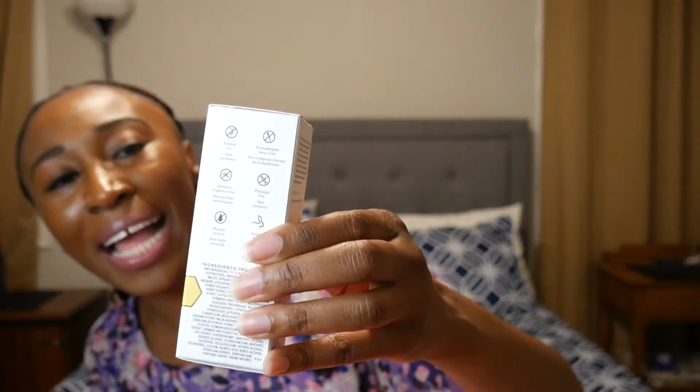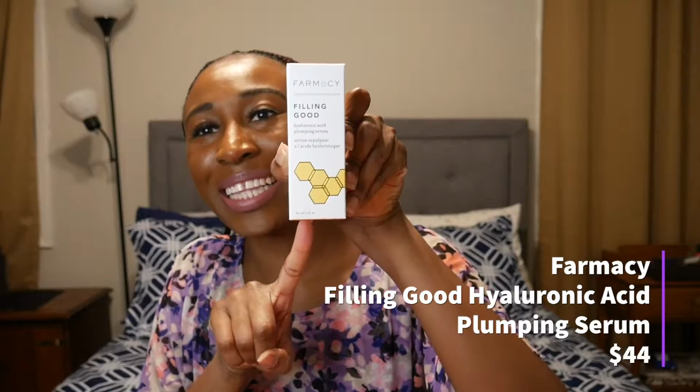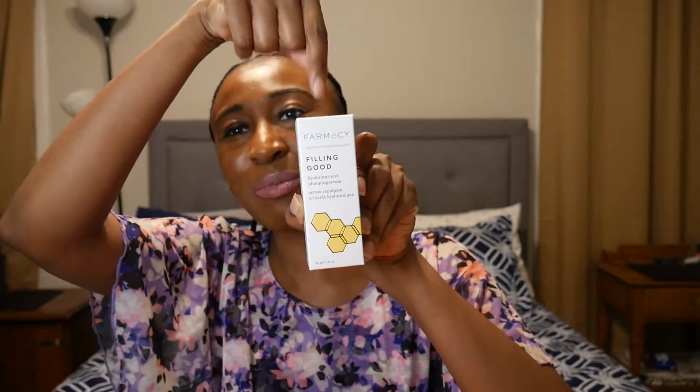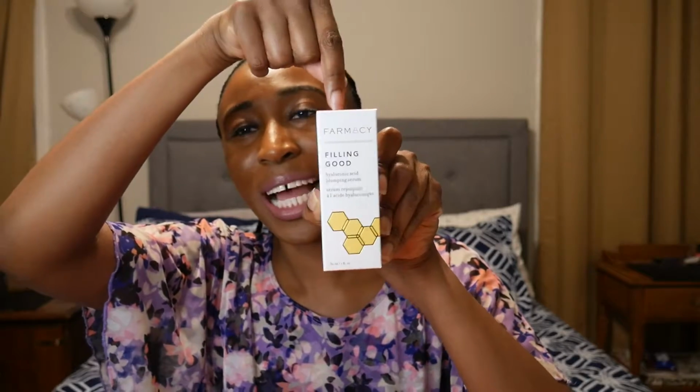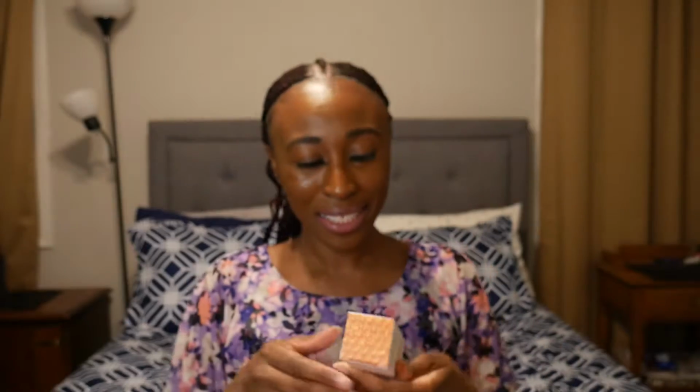Item number two is the Farmacy Feeling Good Hyaluronic Acid Plumping Serum. So this was my choice item. I actually got this confused. I think in my previous video for December, I thought I was supposed to get this item, but it was actually my January choice item. So I was a little confused, but this is what that is.